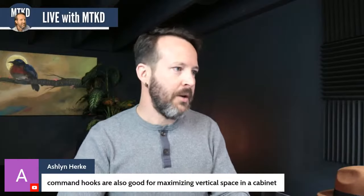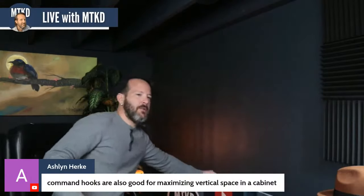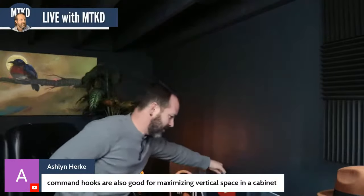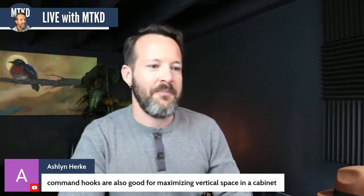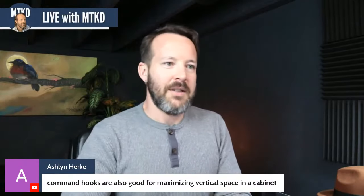Command hooks are great for maximizing vertical space. Yes, they are. And they're going to be what I'm going to use to hang up my new sign when I get to it. I think command hooks are going to be the way to go. Love it.